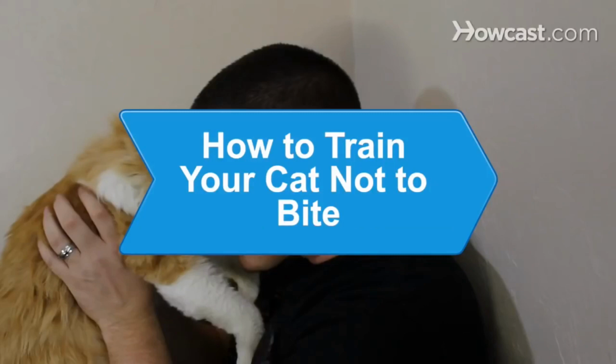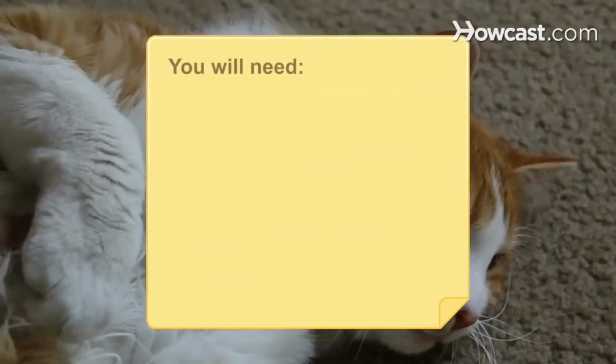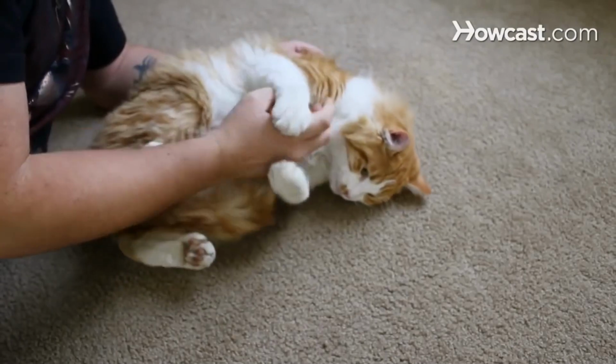How to train your cat not to bite. Although cats bite instinctively, you can curb this tendency by appropriate training. You will need a game of play fighting. Optional: a spray bottle. Step 1. Engage the cat or kitten in a game of play fighting. This will arouse the cat's natural tendency to bite.